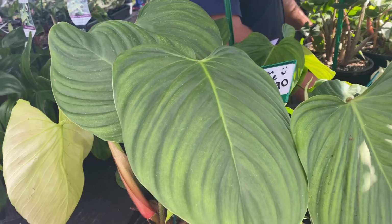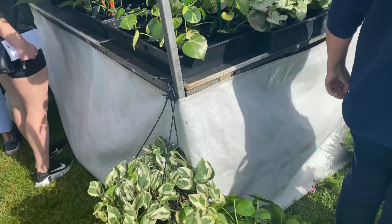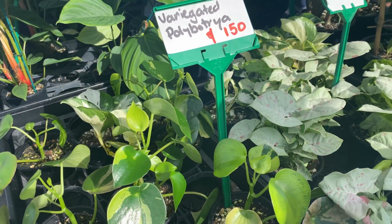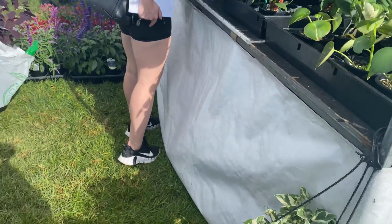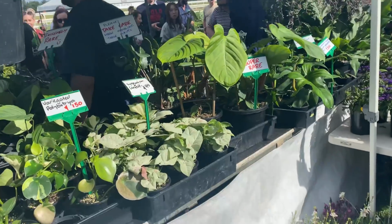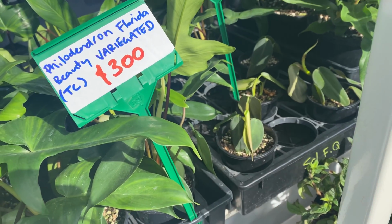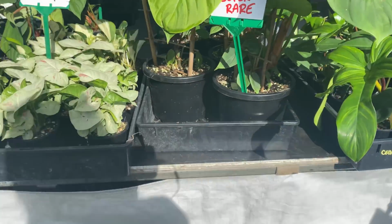They had this insanely rare philodendron for $390. I really wanted it, but I didn't have the money. I was just checking out the unicorn section, you know, the variegated Polybotrias, the philodendron Florida beauties and ghosts. A girl can dream. It was really nice to see some philodendron gigas because I've never seen them sold in person before.